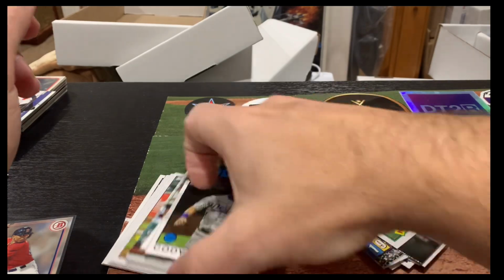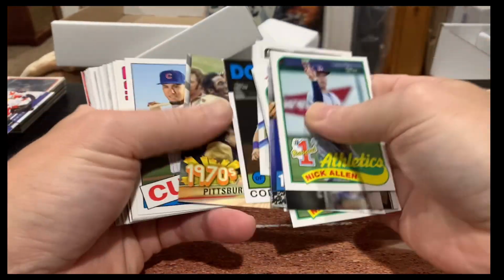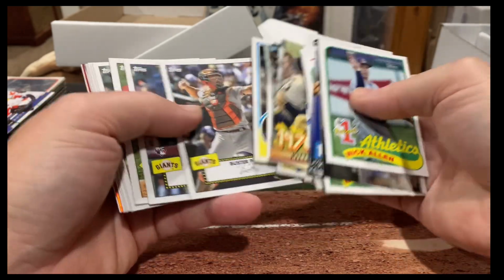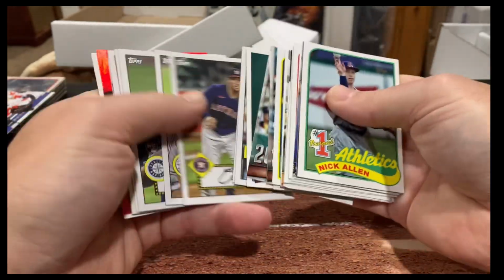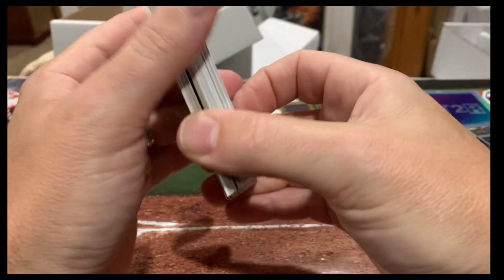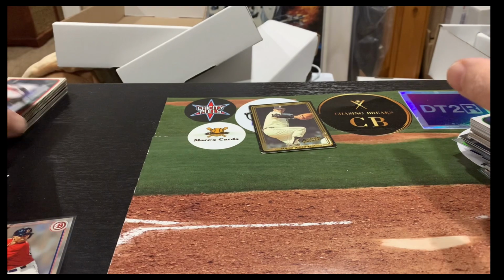For those of you who don't know, I do a lot of trading with some friends of mine: Justin from Three Good Nerds, Brad from Doogie's Dugout, and then on Discord, a whole bunch of folks there. So if you're chasing any of these inserts as well, let me know. I'm happy to find more trade partners.